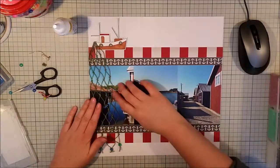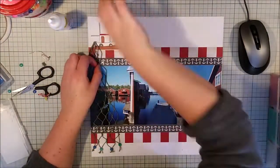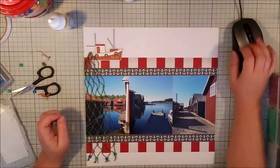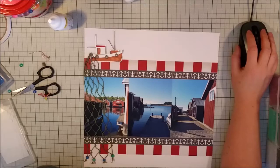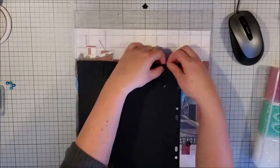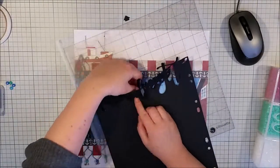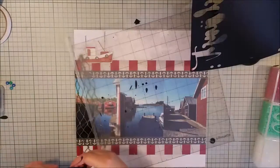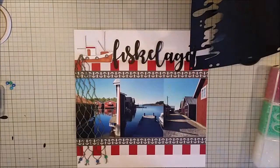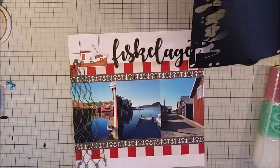I'm adhering the net there with some liquid glue, and I'm just trying to form it in the way that I want to, and I'm putting some glue onto the photo just to make it stick in the right position. Here is that large piece of script font, and you can see here why I love it. It is so round and so curly and just lovely. It looks like the perfect piece.